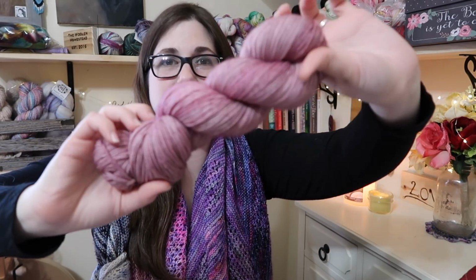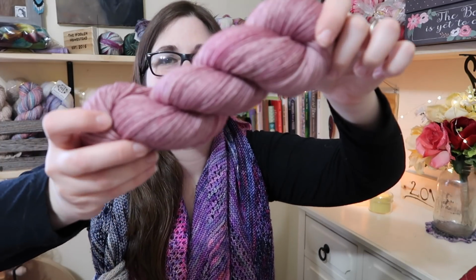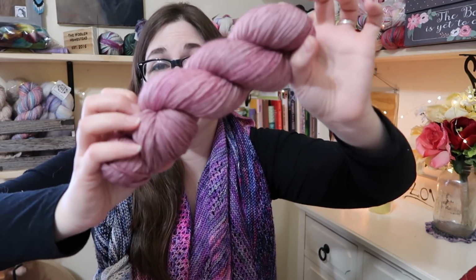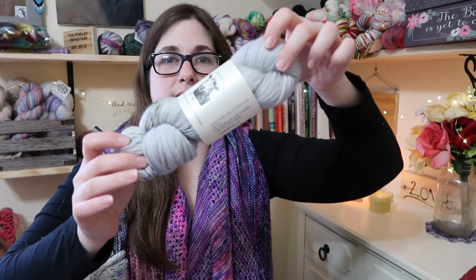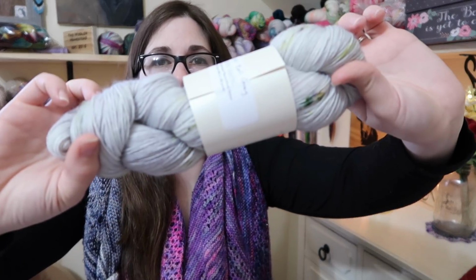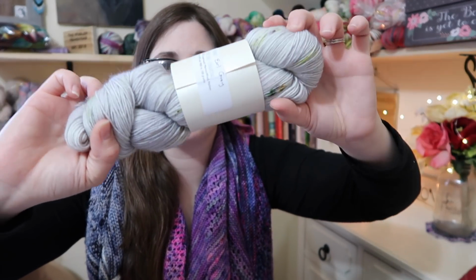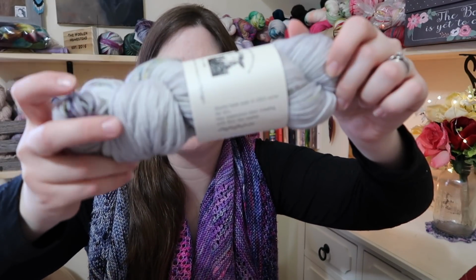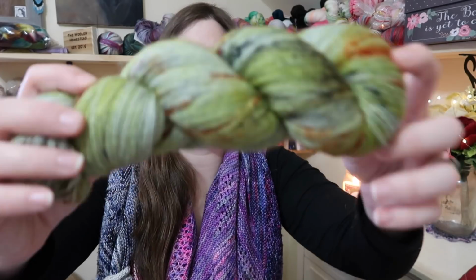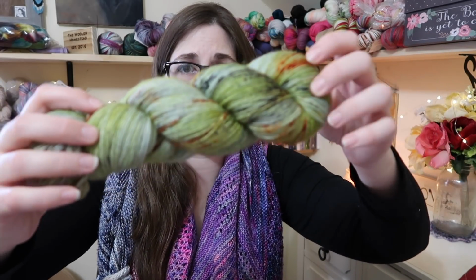let's see, Marvelous. This is Marvelous. And so this is just a mauve, and I love it. I'm knitting a sweater out of this colorway, and it's super fun. So I'm loving that. We've got Earl Grey. That's a nice gray base with flecks of purple and green and kind of yellowy bits in there. We've got Dragon Egg.